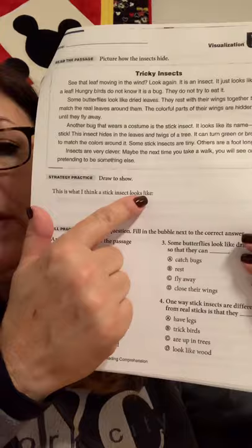Another bug that wears a costume is the stick insect. It looks like its name, a stick. This insect hides in the leaves and twigs of a tree. It can turn green or brown to match the colors around it. Some stick insects are tiny. Others are a foot long. Insects are very clever. Maybe the next time you take a walk, you will see one pretending to be something else.